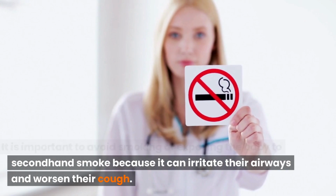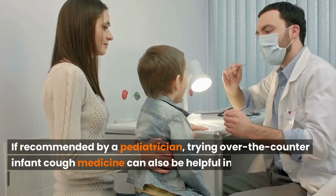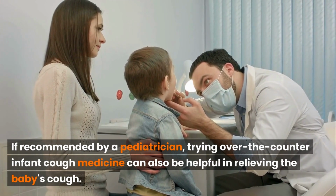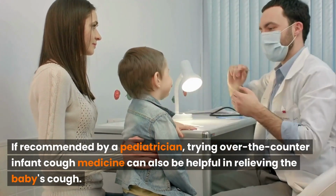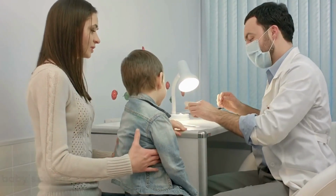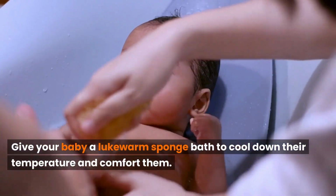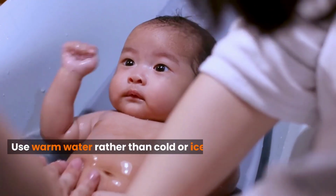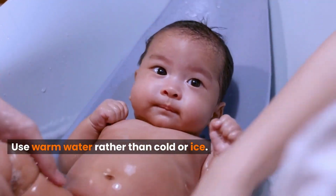It is important to avoid smoking or exposing the baby to secondhand smoke because it can irritate their airways and worsen their cough. If recommended by a pediatrician, trying over-the-counter infant cough medicine can also be helpful in relieving the baby's cough. Give your baby a lukewarm sponge bath to cool down their temperature and comfort them. Use warm water rather than cold or ice.